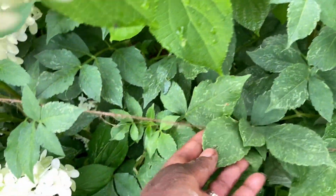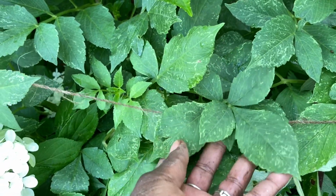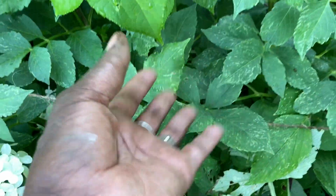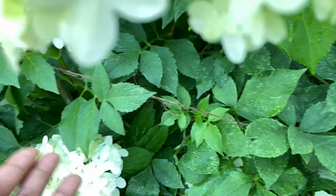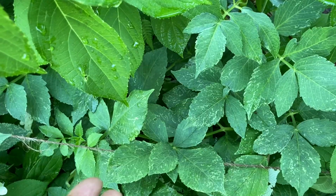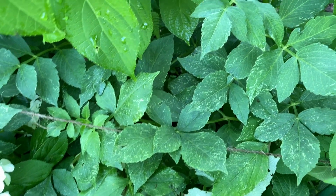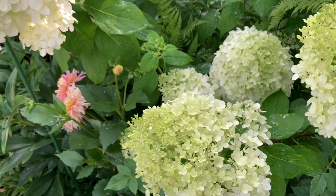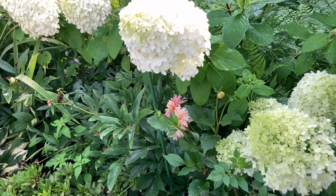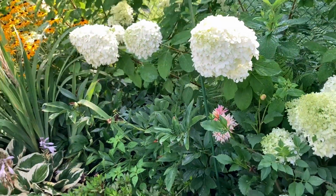These are the leaves of my limelight hydrangeas. They have a little indication that there's a little chlorosis that is going on. So I'm just going to come in and help clear up that problem. So that's what I'm going to do. And I am going to go behind the plant, so you may not see me.